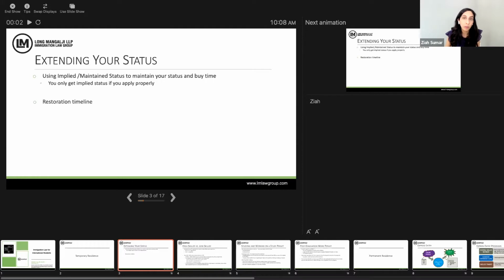As long as you submit that extension application properly, you'll hold what's called implied status. Now, really important though, that application does have to be submitted properly. It has to be a complete application. So for example, if you forget to pay the application fees, that's considered an incomplete application and your extension application would be returned. So it's as if you had never filed that extension application.